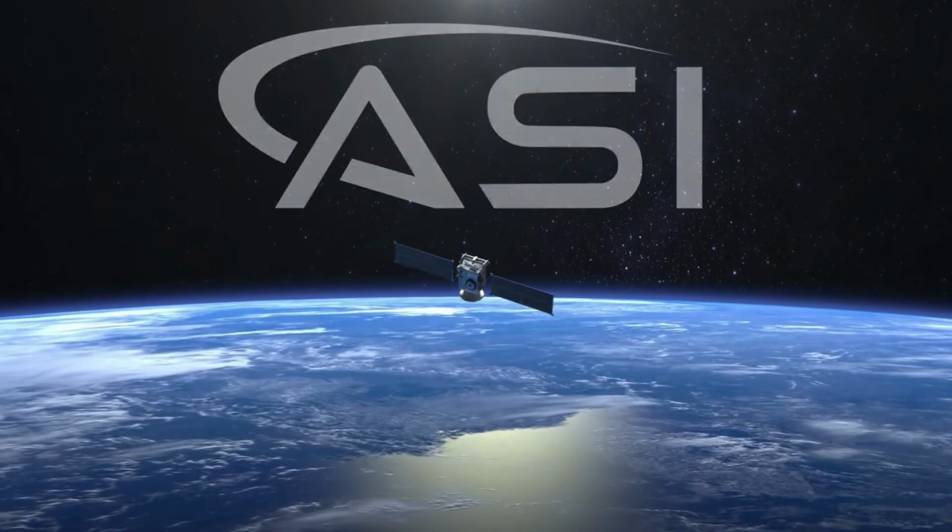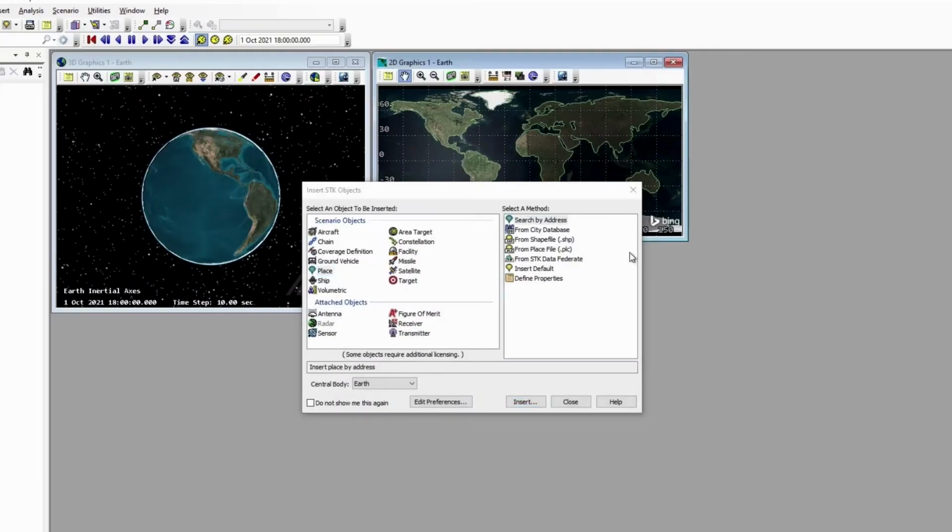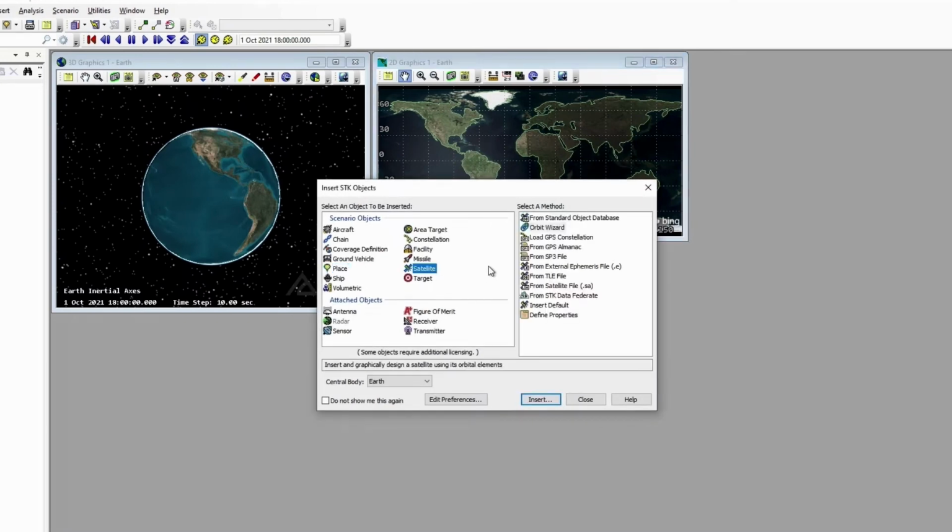With the acquisition of ASI on October 12, 2021, Rocket Lab is now able to provide its customers with an out-of-the-box solution for flight software, mission simulation, and guidance and navigation control.